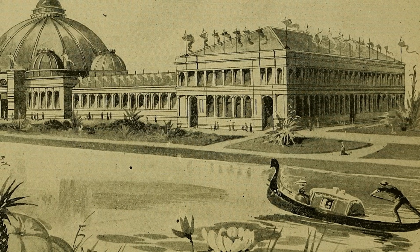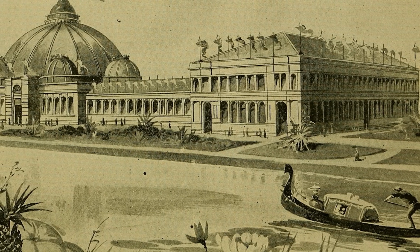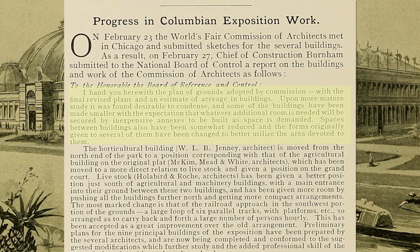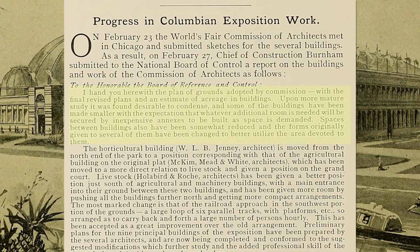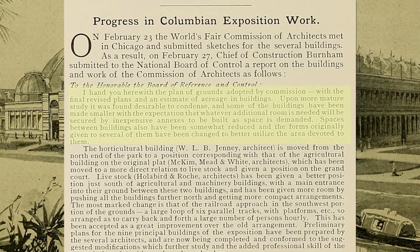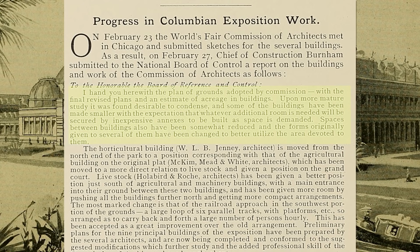Our final note for the Horticultural Building will be a section pulled from the Architectural Journal, referenced previously. We are going to read through the majority of this section as these are noteworthy details. I hand you herewith the plan of grounds adopted by Commission, with the final revised plans and an estimate of acreage in buildings. Upon more mature study, it was found desirable to condense, and some of the buildings have been made smaller, with the expectation that whatever additional room is needed will be secured by inexpensive annexes to be built as space is demanded. Spaces between buildings also have been somewhat reduced, and the forms originally given to several of them have been changed to better utilize the area devoted to them.